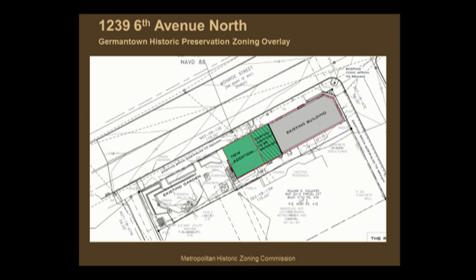Here is a site plan showing the existing structure, the addition to be removed, and the new addition. Staff finds that the location at the rear, the width, the depth, and all of that meet the design guidelines.